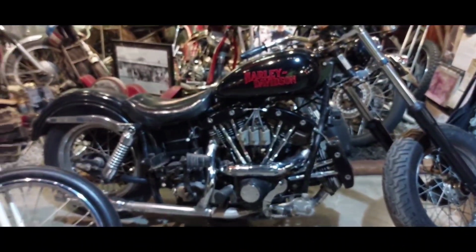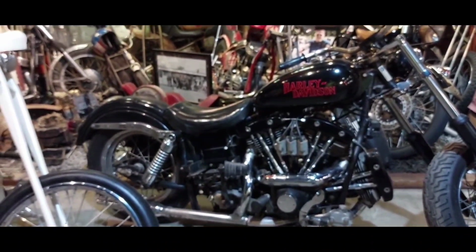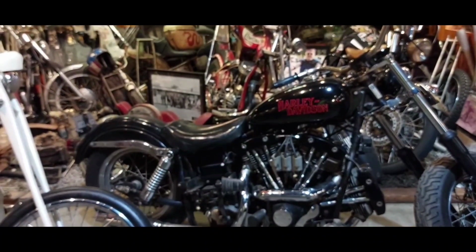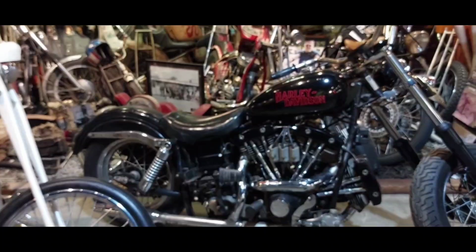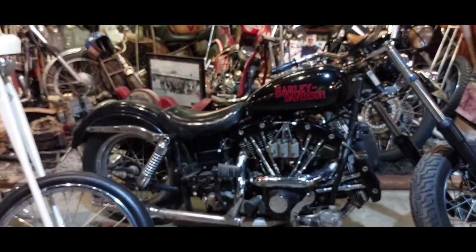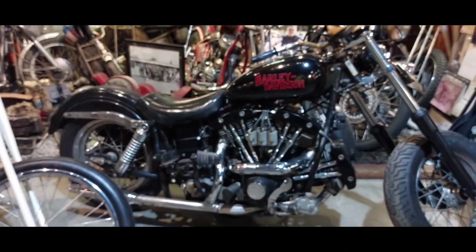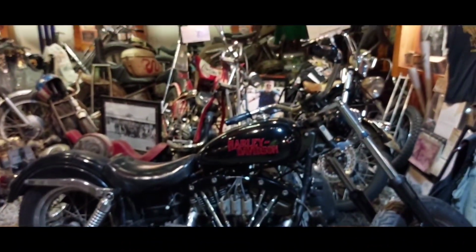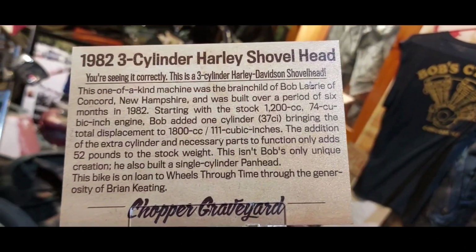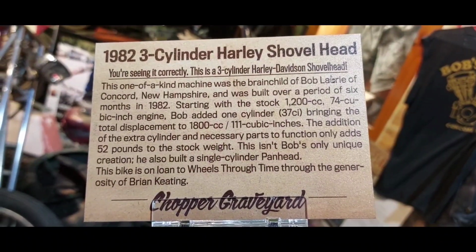What do you think about this one, Zach? Three-cylinder Harley Davidson. Three-cylinder? Yeah. Nice. I remember whenever they did this one on the show, they brought it in, Dale bought it. Pretty cool. 1982. This one would definitely be uncomfortable, though. There you go. Born free in the end.